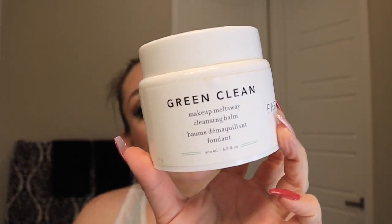And then I do go ahead and wet my makeup eraser with lukewarm water. So I'm gonna go ahead and do that. While many people just use the makeup eraser on its own to take off the makeup, I do use one of my favorite products. So the Green Clean from Farmacy is the Makeup Melt Away Cleansing Balm. I really like this just because it is a lot easier for me to take off everything, including waterproof mascara, including any glue that I have used to apply eyelashes. So first I am gonna go ahead and take off the lashes.